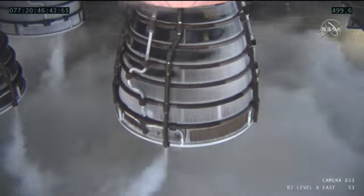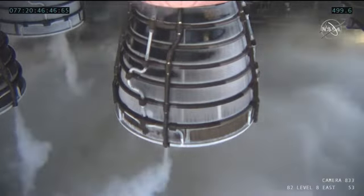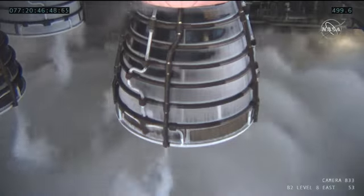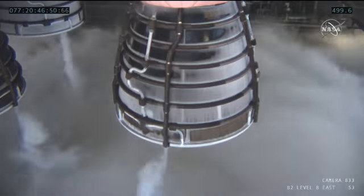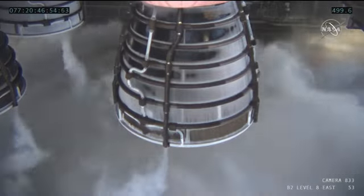The team will obviously need to look at that data, but based on what we've seen, Bill, tell us more about what it looked like to you. Yeah, so they clearly got the full duration that they were after, which is really great news, and I think you heard the applause.